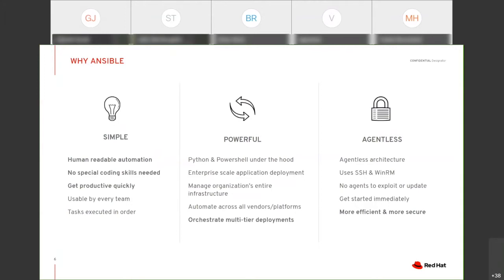And when I originally looked at automation, I knew I needed something that was accessible to anyone on my team. Since Ansible is human readable, anyone that understands the technology that they're automating should not have any issues learning how to use Ansible to accomplish what they need to do. This means that no special coding skills are required. But simple doesn't mean it isn't powerful.